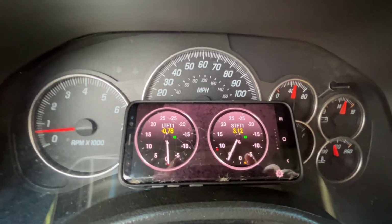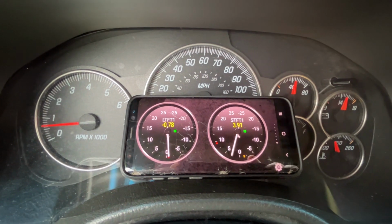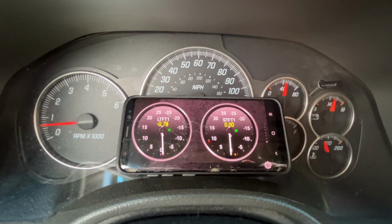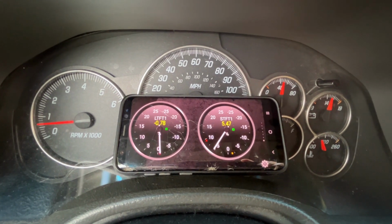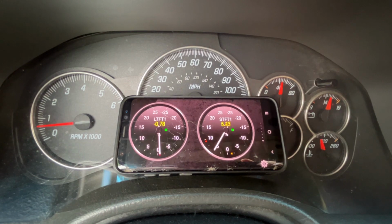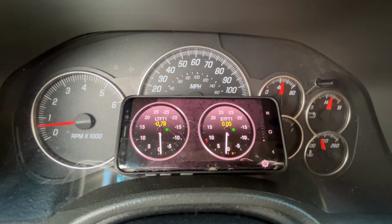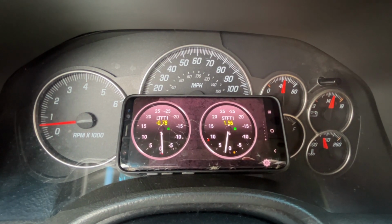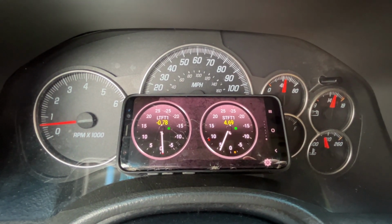All right guys, here we are just sitting in the driveway. This is idling, and as you can see, the long term is sitting right at negative 0.78, and that short term is kind of bouncing around right around 0 to +5, maybe a little in the negative, which from my research is exactly where it wants to be.